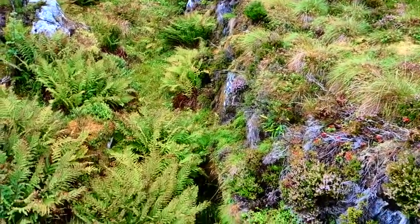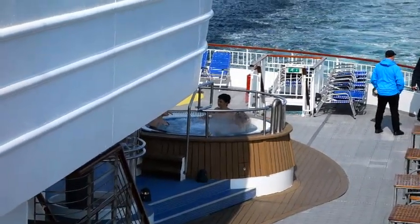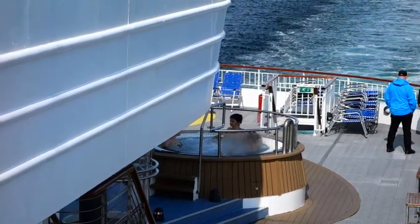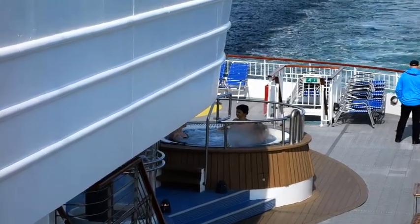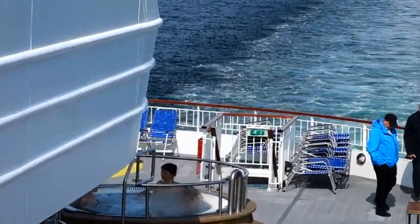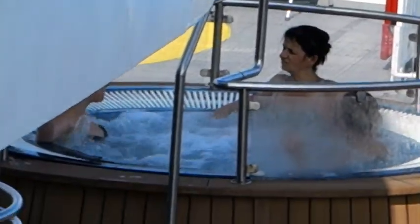Today is the 26th of August, and it's a Sunday. And you can see the ladies in the jacuzzi on the stern of the ship. They're having a nice chat in the warm, bubbly water. Oh, there they are, if you want a closer look.